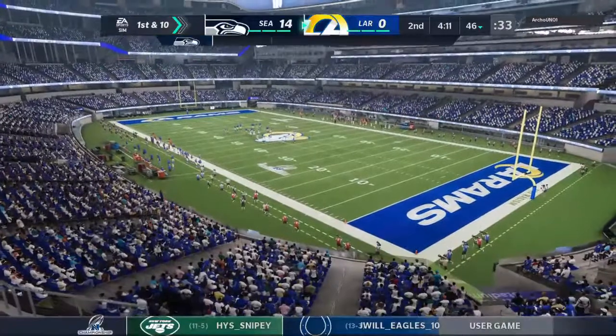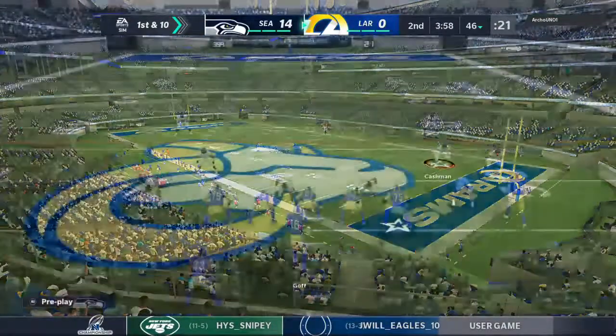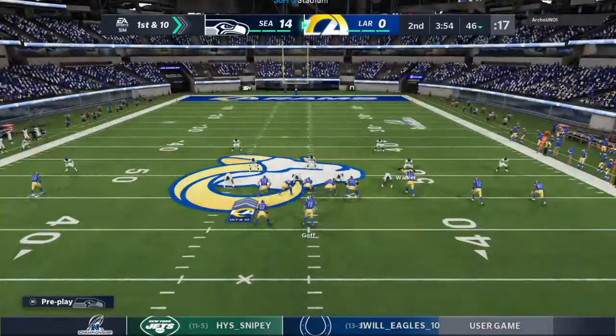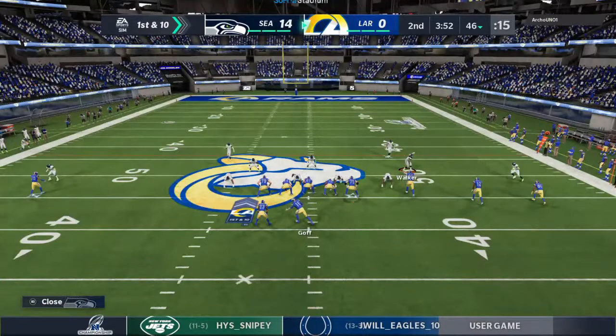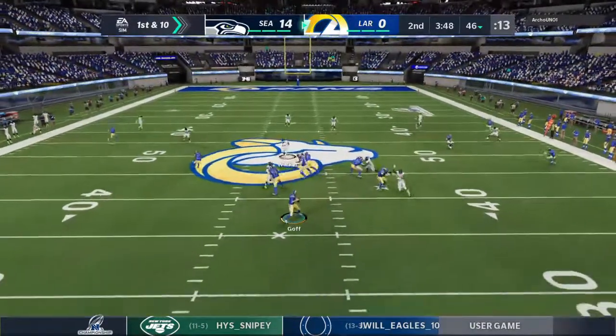Well, these guys have definitely been outplayed in the first half. I like their countenance. I like the way that they haven't panicked out there, the way they're carrying themselves. They're starting to move the ball, and what you have to do is maintain your poise and start to put together some drives. Goff on 1st down.